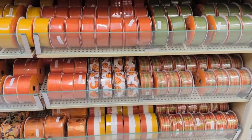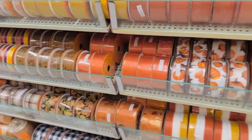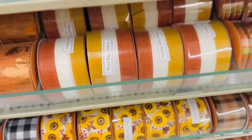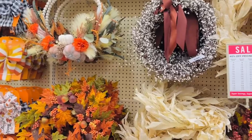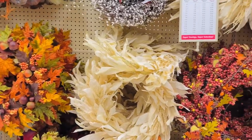I may do some whimsical candy corn stuff. I'm really trying to decide what fall theme I should go with. You guys, let me know what you're going to do. Are you going to do traditional? Are you going to do candy corn, sunflowers, plaids? Let me know. I also thought about doing some little pops like in my bedroom with some pink fall. I thought that would be cute.